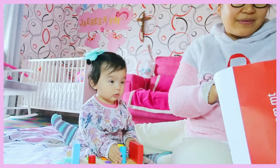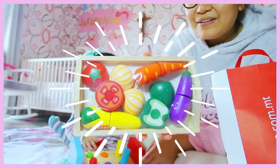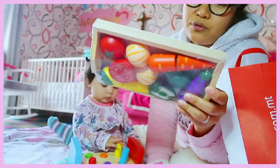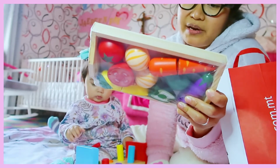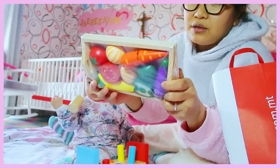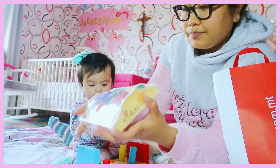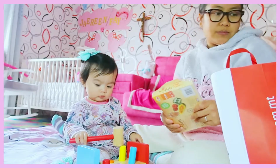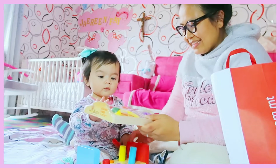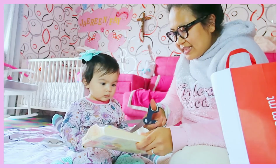Yay! What else? What else we have? This one helps little ones develop fine motor skills also, color recognition and food identity, inspires pretend cooking and social skills for educational and imagination for the kids. This is also wooden, realistic crunch when you slice the food, some wooden food. Okay, look, what's this? Now let's put this first here. Let's open now this.